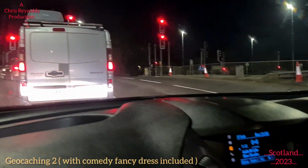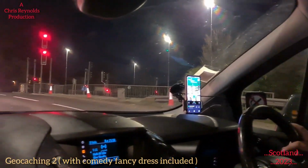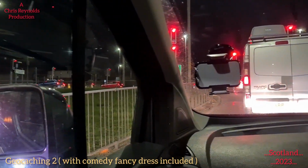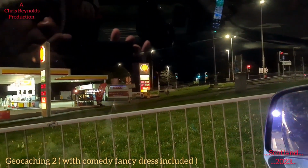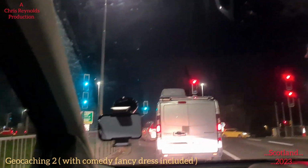Incredible. So just a wee description as to where we are. We're just at the top of the Forfar Road where it meets the Dundee to Perth A90, and we're going to be going left down towards the Scott Fife roundabout once these traffic lights finally decide to change to green.